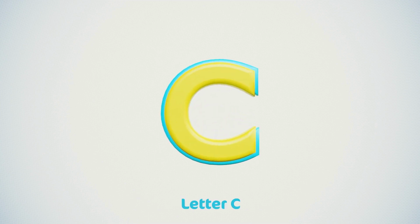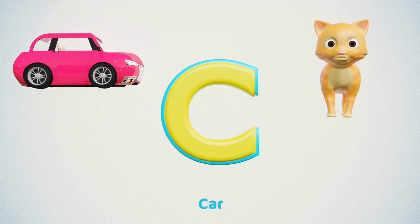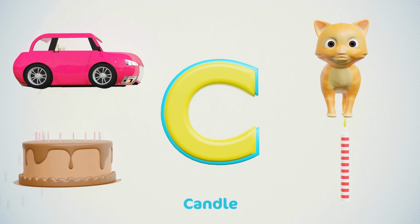So kids, what we learned today. Letter C. C is for cat, car, cake, candle.